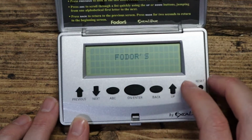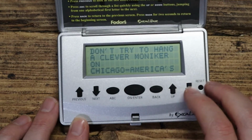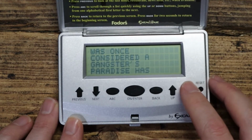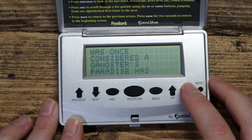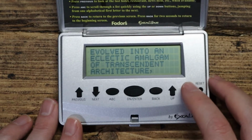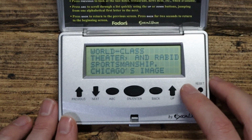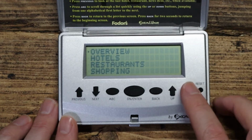Chicago. We've got the overview. Well, it's going to tell us about Chicago generally. Don't try to hang a clever moniker on Chicago. America's Midwestern metropolis moves too fast to be pinned down. What was once considered a gangster's paradise, respect to you there, Coolio, has evolved into an eclectic amalgam of transcendent architecture, world-class theatre, and rabid sportsmanship. Okay, that's telling you a lot about Chicago.